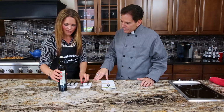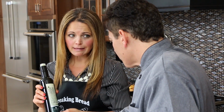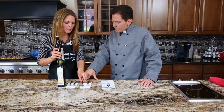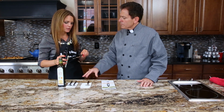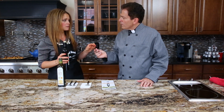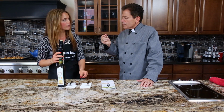Now what is this one? This one is from Abruzzo. It's from a wonderful producer in Abruzzo called La Salvolta, and this is called Electum. So this would be a medium body olive oil. So you could use this to finish pasta, salads, maybe grilling meat. So it has a little more flavor.